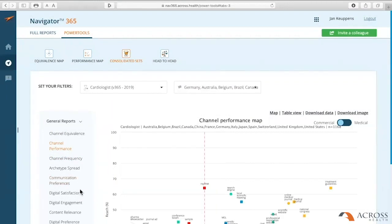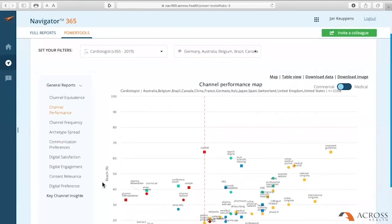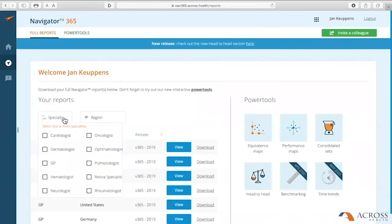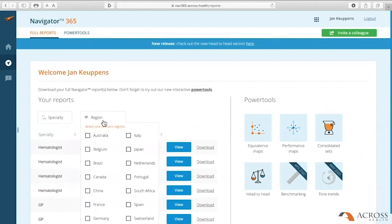Navigator 365 offers you key insights into the fast evolving landscape of customer engagement. It's really user-friendly and cloud-based, allowing team members to have access to all of the historically purchased data sets. For our 2020 release, we will cover 10 core specialties and 6 geographical markets. The first release will be fielded in June 2020, to capture the changes in our landscape, and a second pulse will be done in October 2020. Both pulses will be part of the Navigator 2020 delivery.